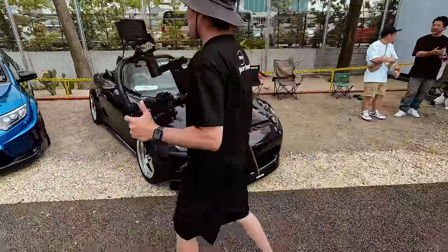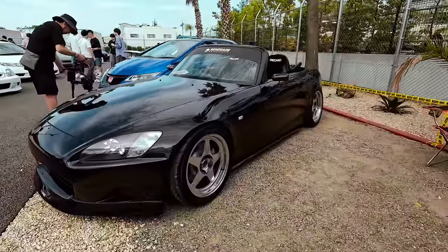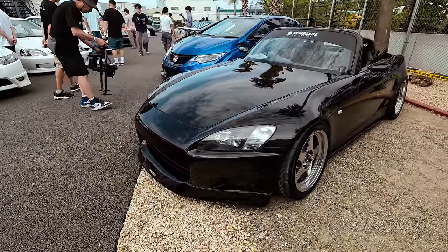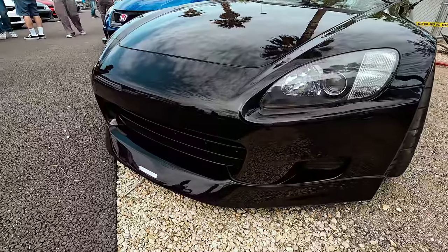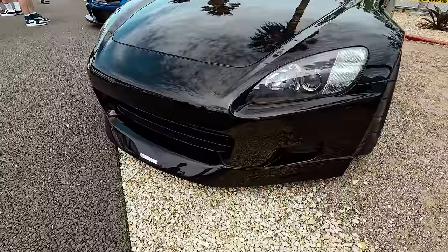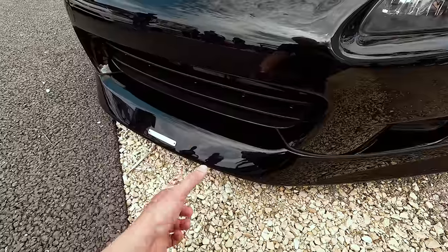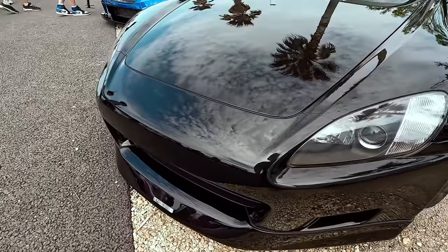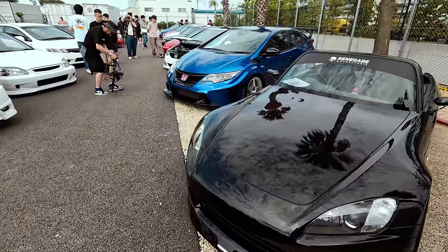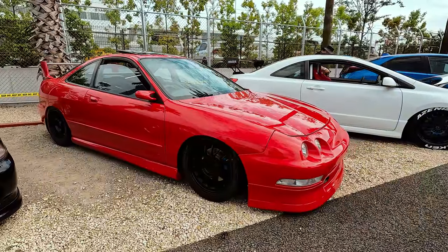Oh, sorry. The black AP1. Desmond Evil Brights. And a Backyard Special front lip, which is my favorite front lip for the S2000. For the AP1 anyway. They make these in two different sizes. So when you order from Backyard Special, you can order this size, which is the bigger size, or you can get the smaller one. This one is definitely the more aggressive looking one though, because it's much bigger in size. Definitely one of the better looking DC2s here.